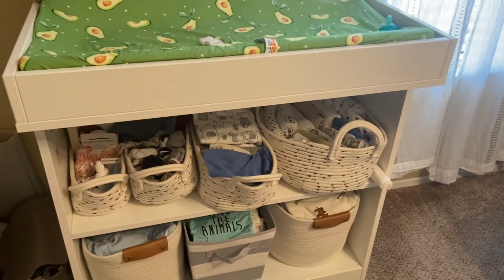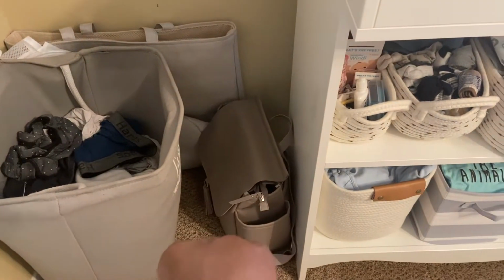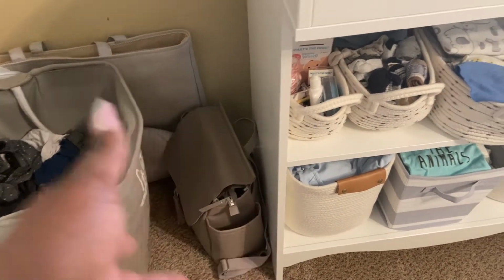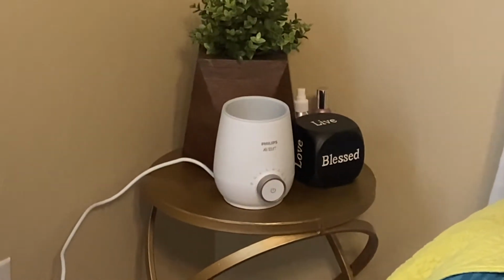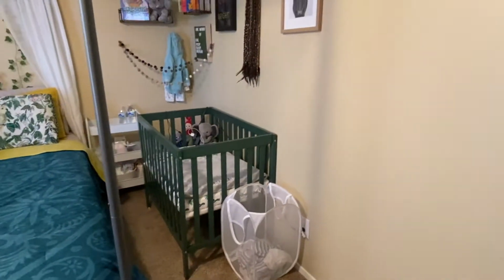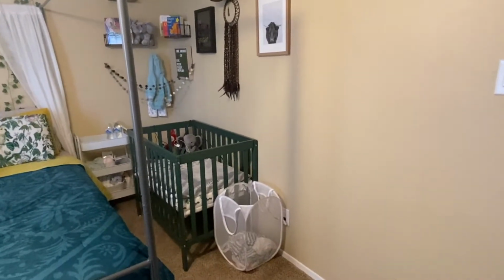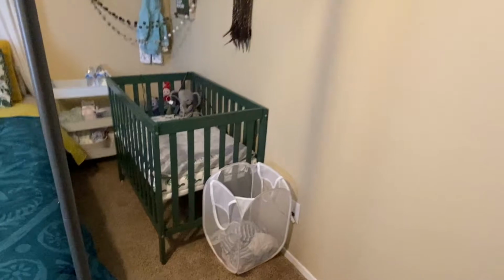Although his poop doesn't really smell bad because we are breastfeeding. So yeah. And then I keep his little changing bag there on the side. Over there is his bottle warmer. And then of course this is a bed. And then this will be the other side we use for him, his own little nursery nook spot. It's a clear view right there. This is his dirty clothes hamper.